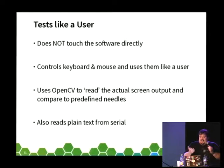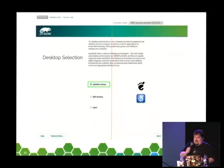And in addition to all the graphical stuff, just like any decent testing framework should, openQA can read plain text off a serial console, and regex is wonderful. So here's an example of a needle. Sorry about the example. But the desktop selection screen in Leap.